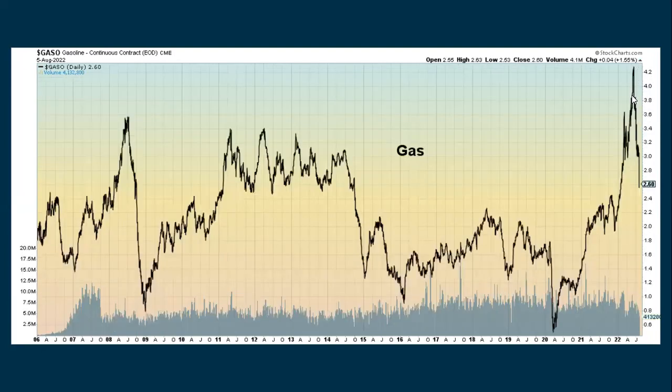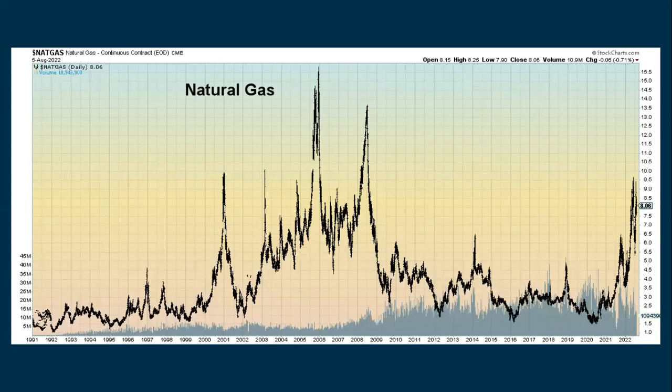Gas, this is the one that's probably making people a little happier. We got up well over 4.2. We've dropped down now to 2.6. So the hope is that that will help folks who have to fill up their cars and cause the price of gas to come down, because that's something that everybody sees. And that's like an additional tax on people when gas prices really go up.